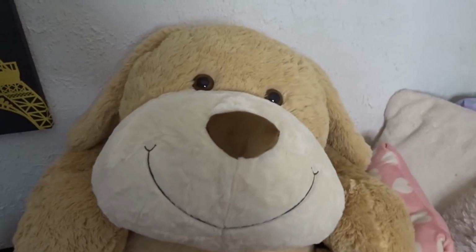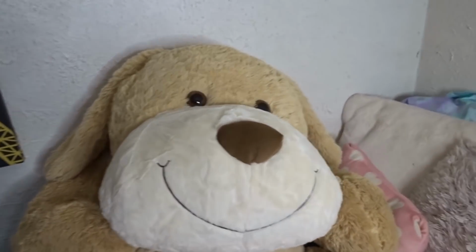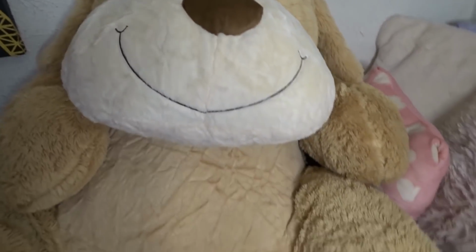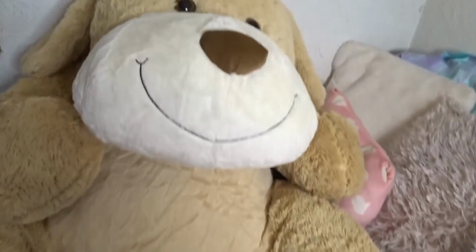So y'all, I did mean to show y'all this bear that my boo had won me at Dave and Buster's. We ended up going to Dave and Buster's. I meant to vlog, but y'all, some stuff had happened. Story time on that, a little quick story time on that. But it is big as fuck, literally. We also took some pictures.